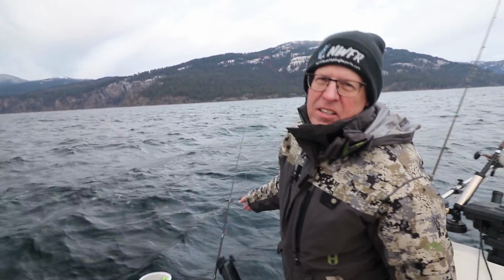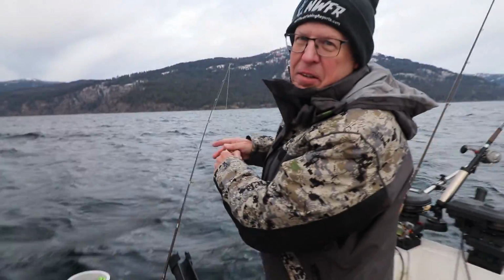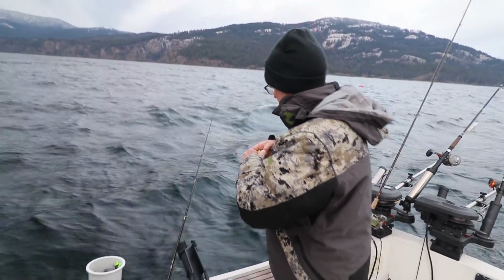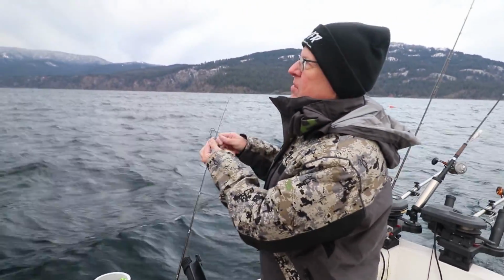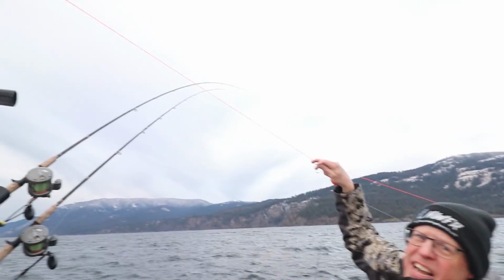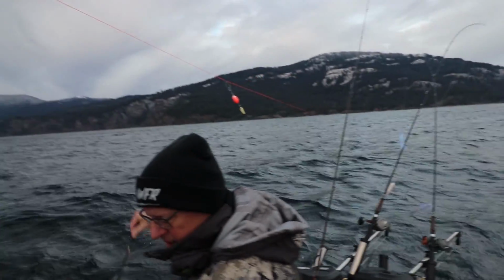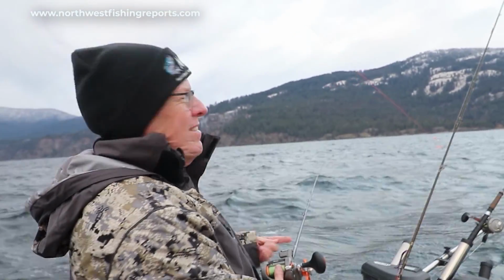Jeff gave me a crash course in setting up the planer board lines. It's really not that hard, just a few steps. Nice to help out, learn a new system. The beauty about these planer boards, as I'm sure he'll tell you, is just the simplicity of running all these lines. The scenery out here is incredible. Just snow-peaked mountains all around us. Pretty awesome place to go fishing.